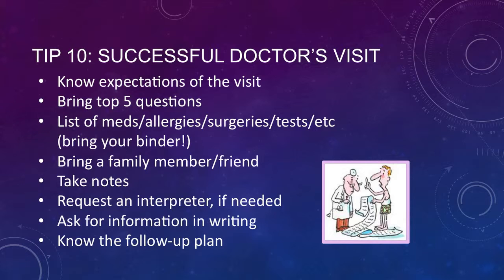It is fine to take notes or have your friend or your family member that's with you take notes so that it's more clear later on. I like to type notes, but then that takes the time away from our visit. And so anytime you can write down instructions and really make sure you're clear is incredibly helpful as well.